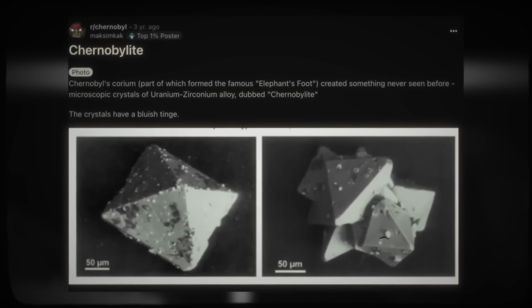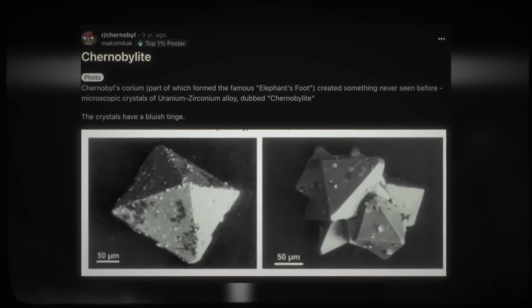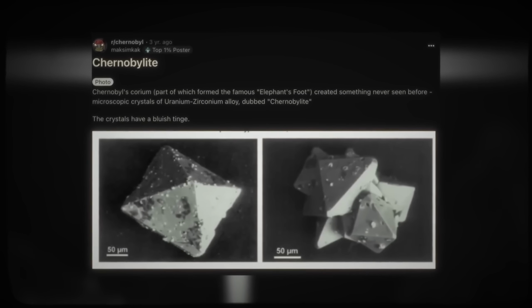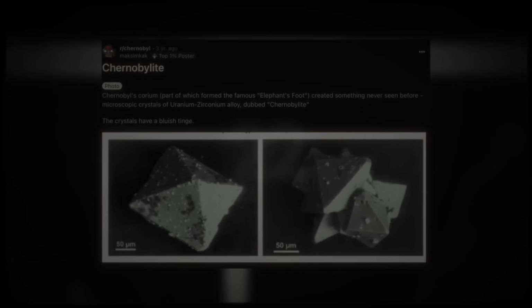10 years later, scientists were finally able to study the elephant's foot, and it was found that corium had been formed, but this was expected. But to their surprise, they discovered that a then unknown uranium zirconium silicate was also present inside the corium. Since it contained uranium and had been affected by fission products, the material was extremely radioactive, and it's believed that it'll remain in this state for decades or even centuries.